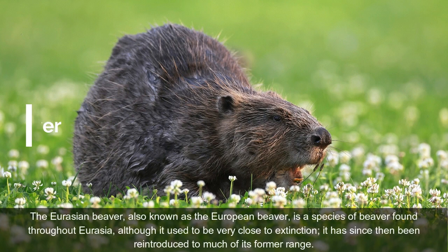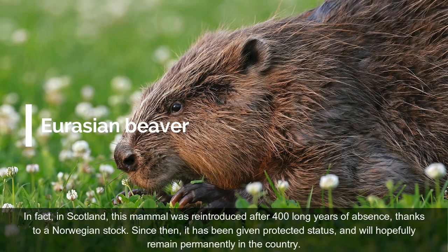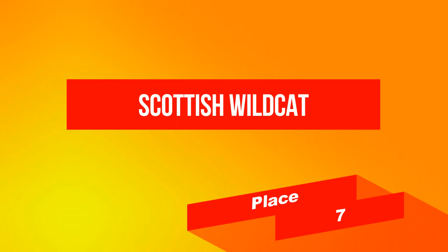The Eurasian beaver, also known as the European beaver, is a species of beaver found throughout Eurasia. Although it used to be very close to extinction, it has since then been reintroduced to much of its former range. In fact, in Scotland, this mammal was reintroduced after 400 long years of absence, thanks to a Norwegian stock. Since then, it has been given protected status, and will hopefully remain permanently in the country. On place 7, Scottish wildcat.